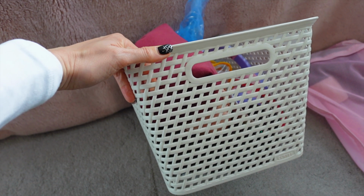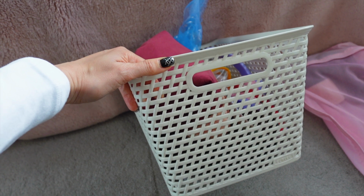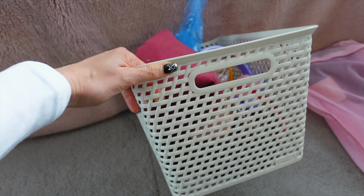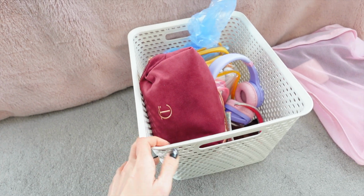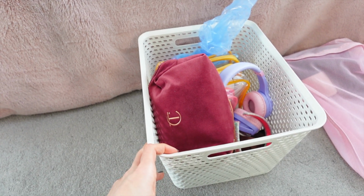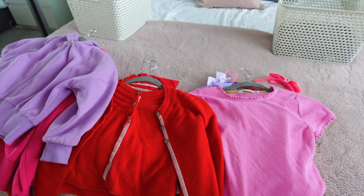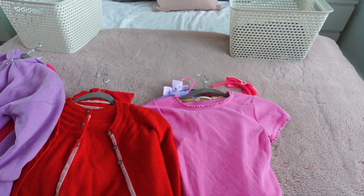If you've watched my organisation projects, decluttering, packing, everything, we have loads of them. They stack inside the airing cupboard. They're for laundry, for packing. Honestly, you name it, we use a basket for it. But especially for packing, for gathering things together before they get checked into the case, they're a must.